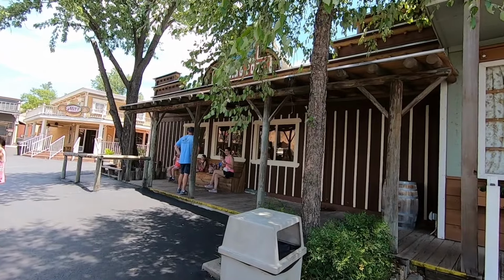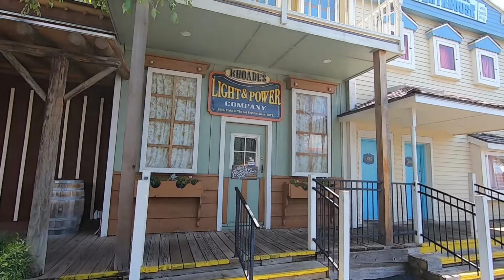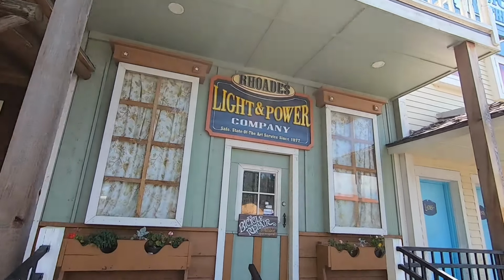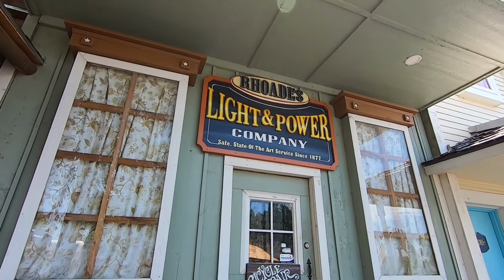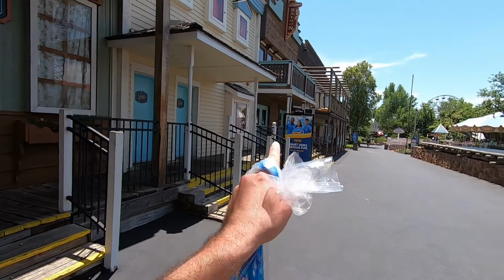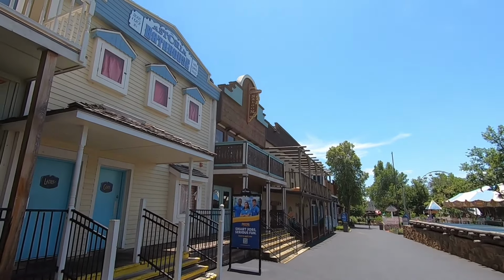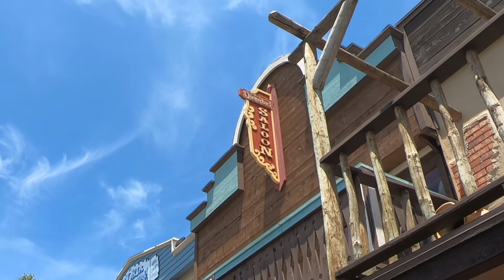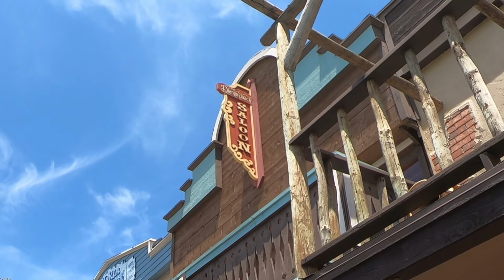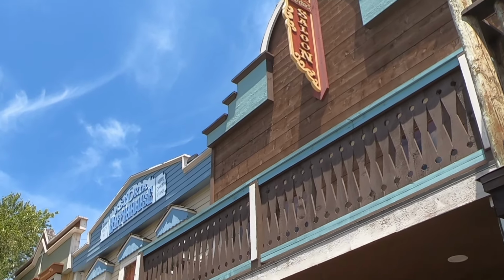So here's the other side of the Trapper's trading post. And I'm pretty sure this is a new sign here. Rhodes Light and Power Company. Pretty cool. Maybe a few changes over here. That's the Diamondback Saloon now up there. Check that out. It says the Diamondback Saloon. That's a pretty cool little Easter egg up there.